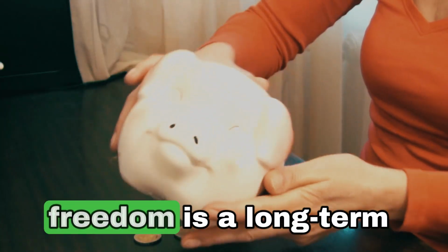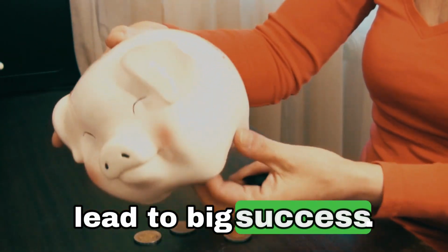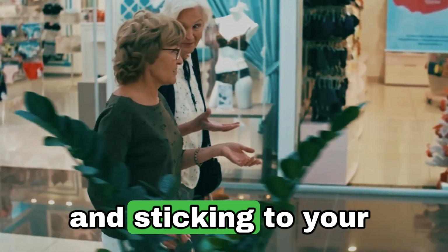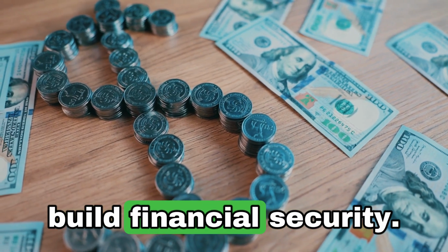Achieving financial freedom is a long-term goal, but small steps can lead to big success. Start by cutting unnecessary expenses, saving consistently, and sticking to your budget. Over time, these changes will help you build financial security.